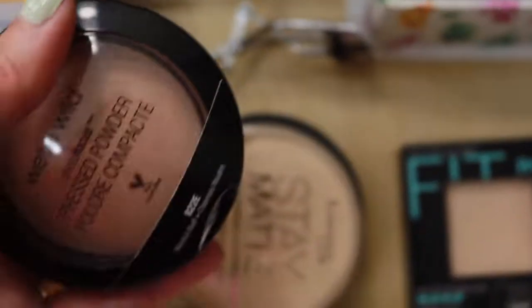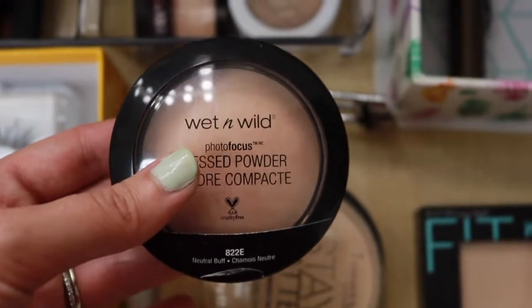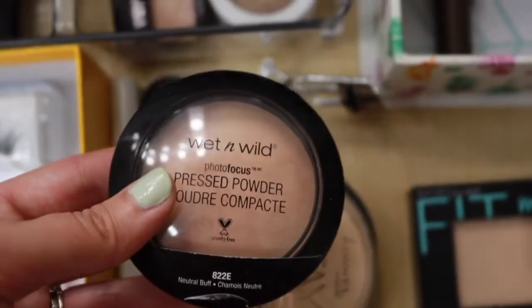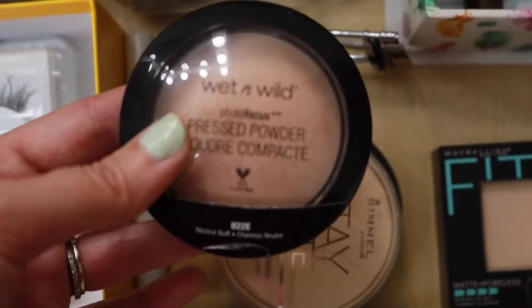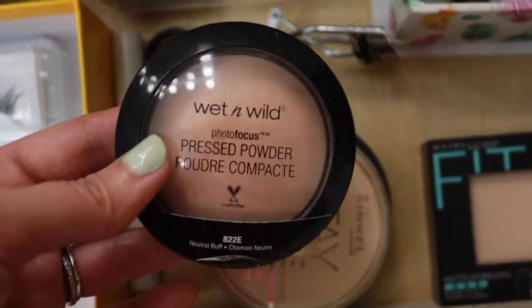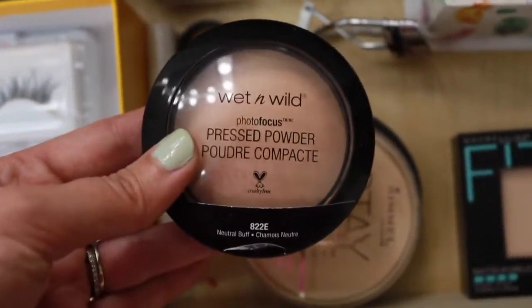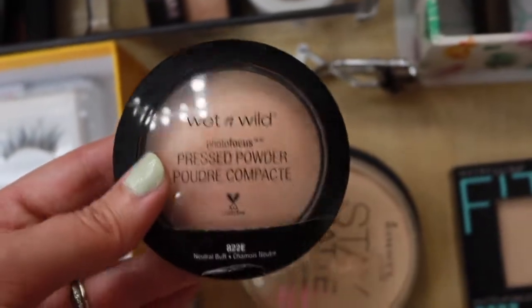I'm also going to get rid of this Wet n Wild Photo Focus Pressed Powder. I've heard really great things about this, but I just don't feel like it sets my makeup well enough. It's not that it's not good, it's just I feel like my under eye concealer creases really bad, and I just need something that's really going to set it down, and I feel like this is a super lightweight powder. So if you want something like that for all over your face, or if you don't have really creasy under eyes, then this would be a great powder.